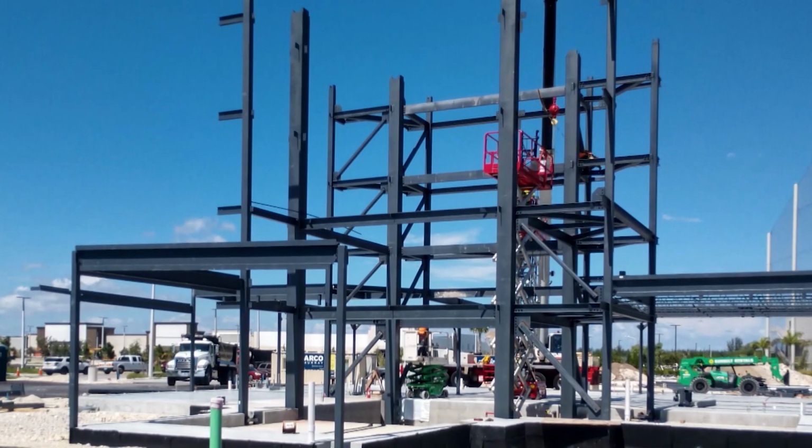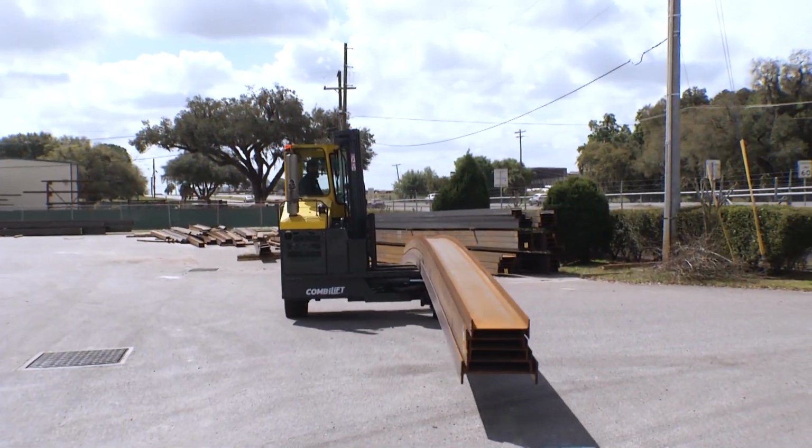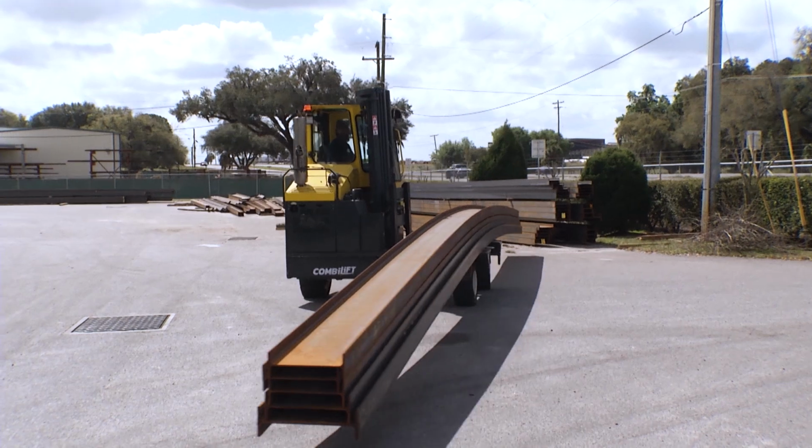Yes, reinvesting in technology is a big part of what we do. Over the years, I've reinvested money back into the company. I have great employees. They deserve the best tools to use to produce the product that we need to produce. When you work with S&S Welding, you can be guaranteed you're going to get a quality product on time.